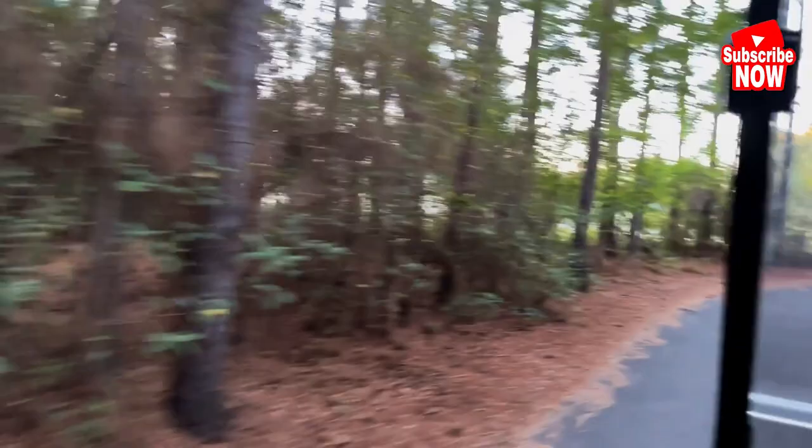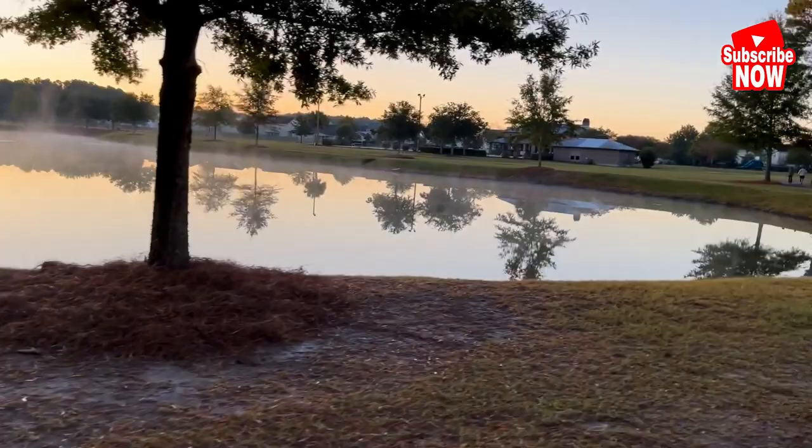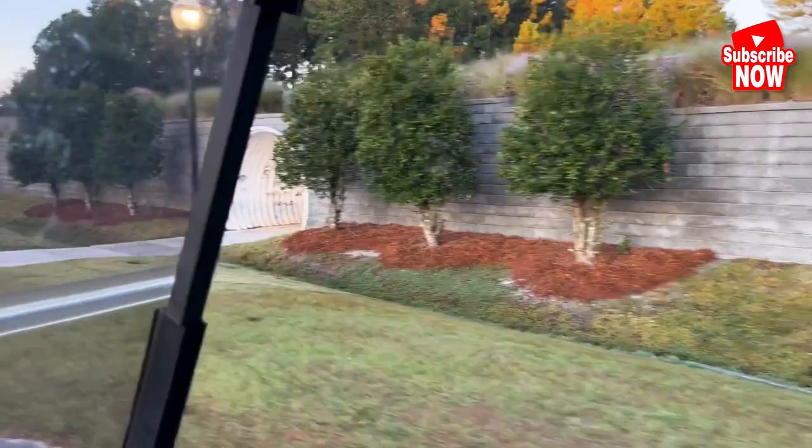All right, this is Old Rice again with the playground up in here. And what's cool about the golf carts is they have these tunnels where you don't have to cross the street. You can go under the tunnel and go to the other side if you want to get over there.